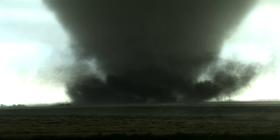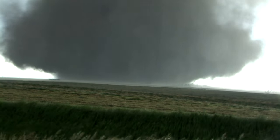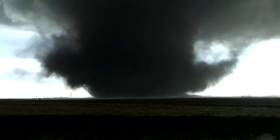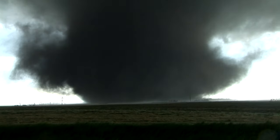It's huge. There you go, Dave. Look at that. Can you get out and get a picture? Oh my god, that thing is a fucking monster. Yeah, it is. That thing is a monster. Incredible.